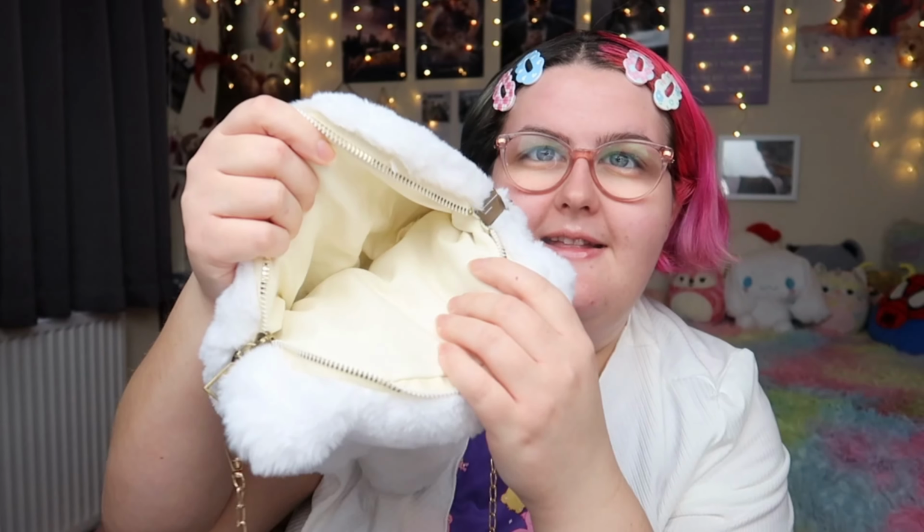There's not much space in here. It'll probably fit a purse or a phone in there, but honestly just a little tiny accessory bag sort of thing. That's what a lot of these are. These are sort of more for show than for practicality, if you know what I mean. But yeah, I love how cute this one is, and it's definitely inspired by kawaii fashion. It's also very soft as well. It's very, very soft to touch.